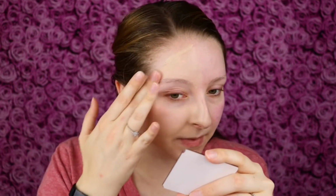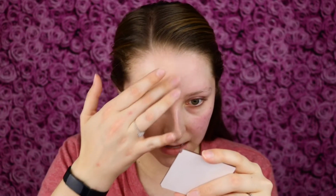This actually has some really nice coverage. You can see how it really helped to cover up that redness in my cheeks. I'm also trying to notice if it looks smooth over my pores. And I'm finding that a little bit goes a long way. I only took a little pea-sized dollop onto the back of my hand, and blending it out with my finger, that seems to be enough to do the entire half of my face. You know what? I like this. I don't really understand the matte to glowy texture. To me, it seems glowy and hydrating, which I love.